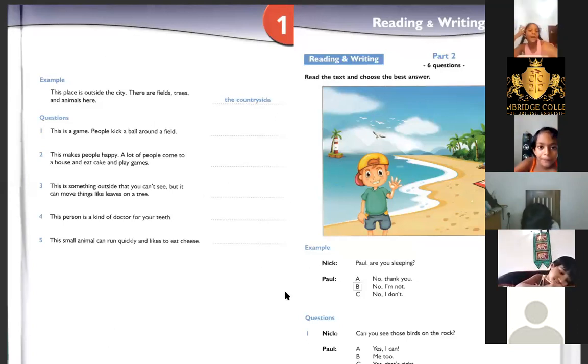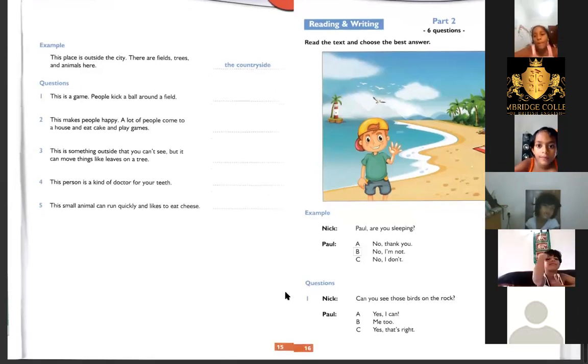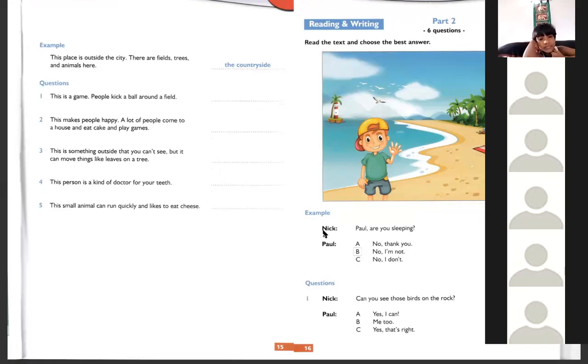Are you ready? So this is part 2. Teacher, what is the book? We are writing answers in our writing book. So you want to copy these down into your writing book and write the answer.